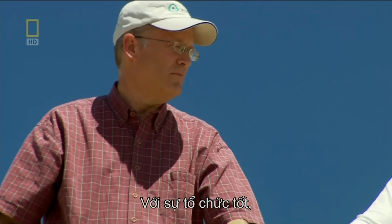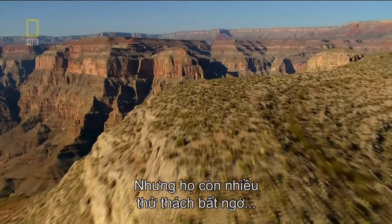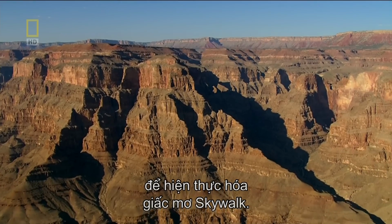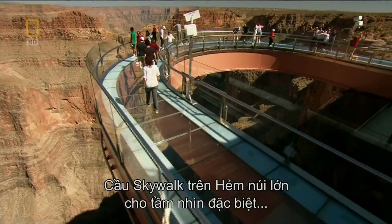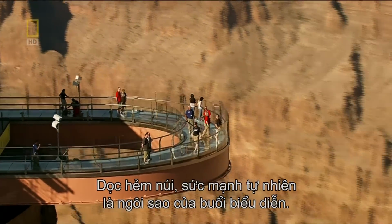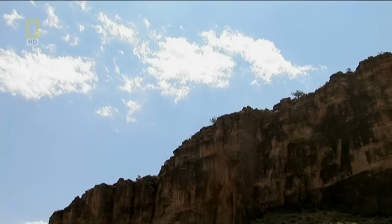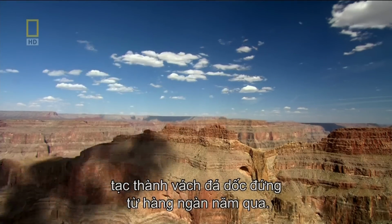With good organization, Bill Karen and his team are able to overcome these logistical obstacles, but they still face many unforeseen challenges to finally realize the dream of building Skywalk. The Grand Canyon Skywalk offers a unique perspective of one of the most visited places in America. Along with the canyon itself, the sheer force of nature is the star of the show. High winds often rip through the canyon, which helped carve the steep rock walls over past millennia.